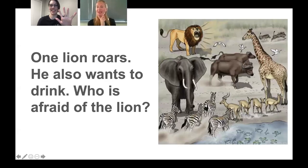Was it five impalas? It was five impalas. And you can already see they are afraid. They're running away. We had six warthogs. And I think the babies are already gone. I think so too. And then that means we had seven zebras.